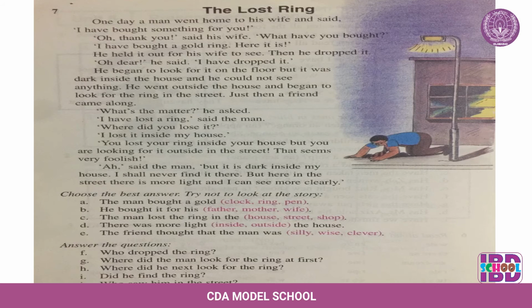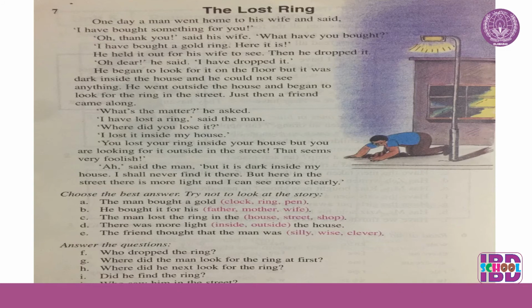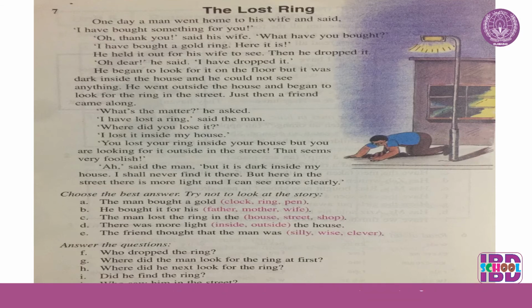The reading extract of our book is The Lost Ring. One day a man went home to his wife and said, I have bought something for you. Oh, thank you, said his wife. What have you bought? I have bought a gold ring. Here it is. He held it out for his wife to see, then he dropped it. Oh dear, he said, I have dropped it. He began to look for it on the floor, but it was dark inside the house and he could not see anything. He went outside the house and began to look for the ring in the street.